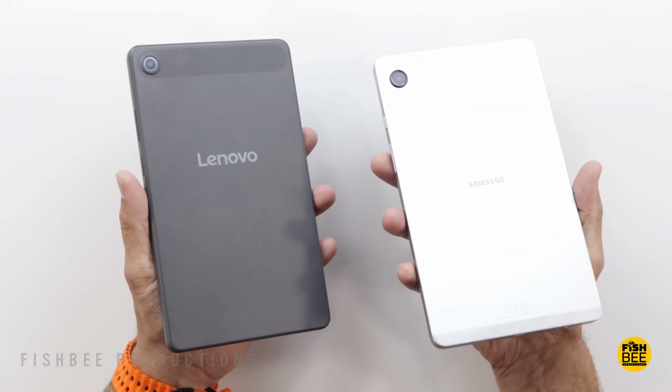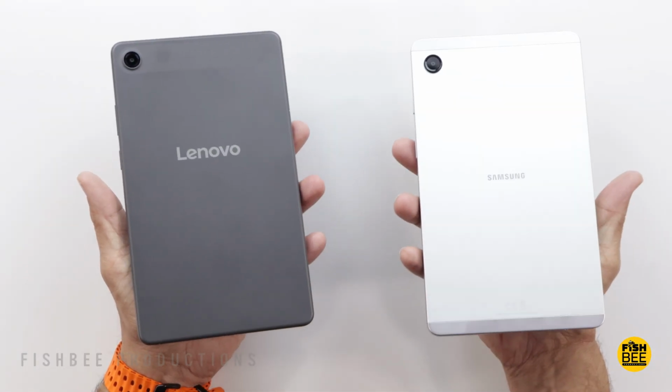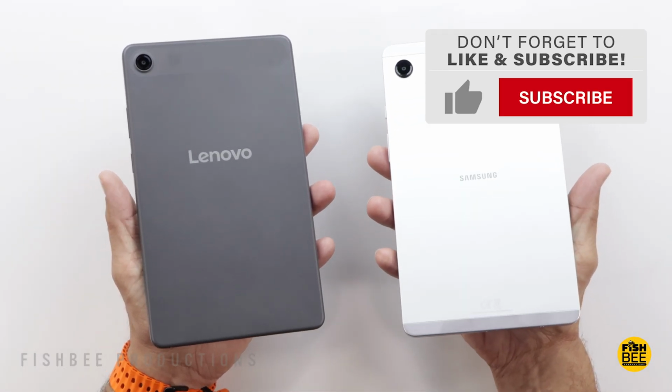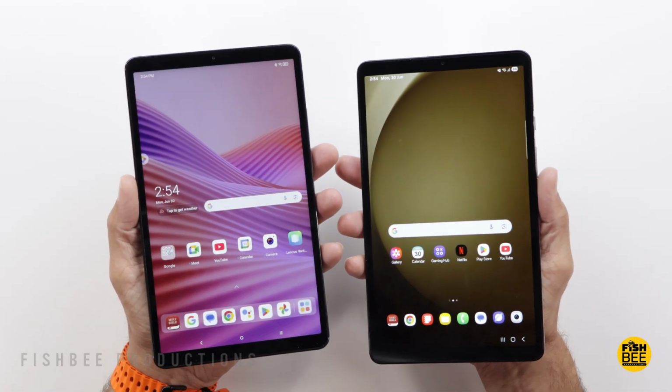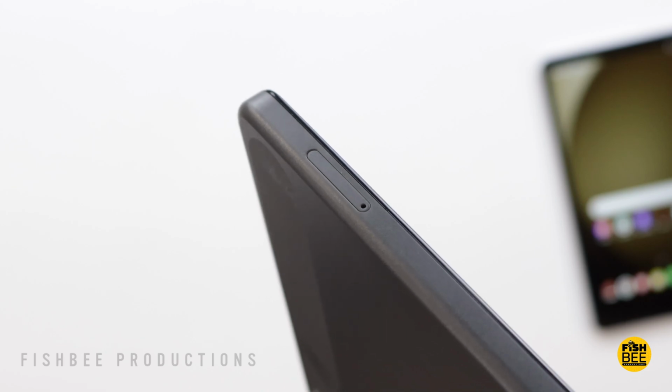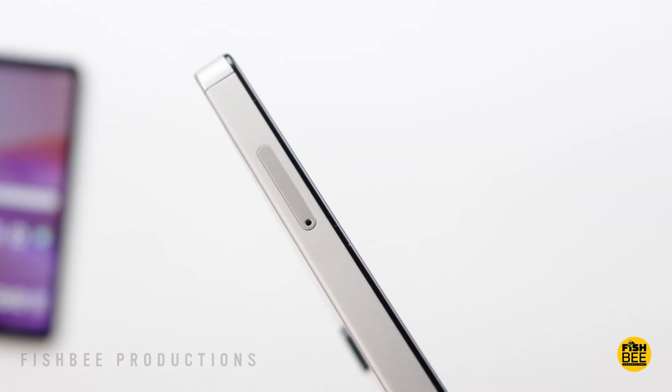Both of these are about as affordable as you can get at just over $100 each. Both of these start with 4 GB of RAM, but the Tab A9 also has an 8 GB RAM version as well. You can also expand the storage with a micro SD card for both tablets.